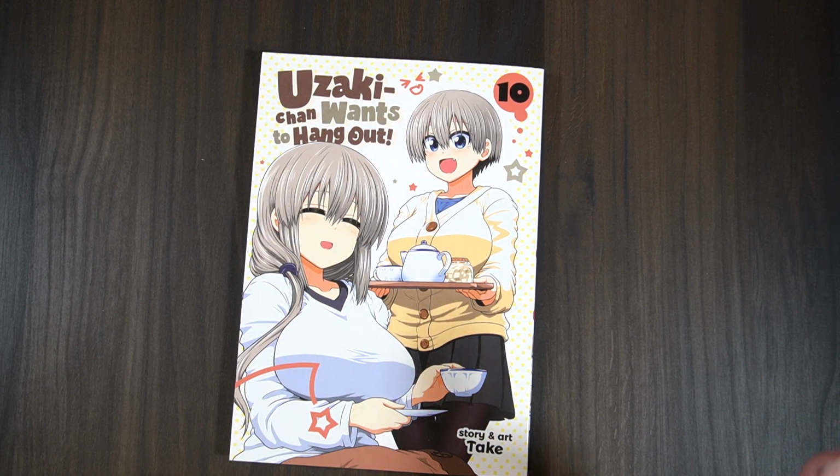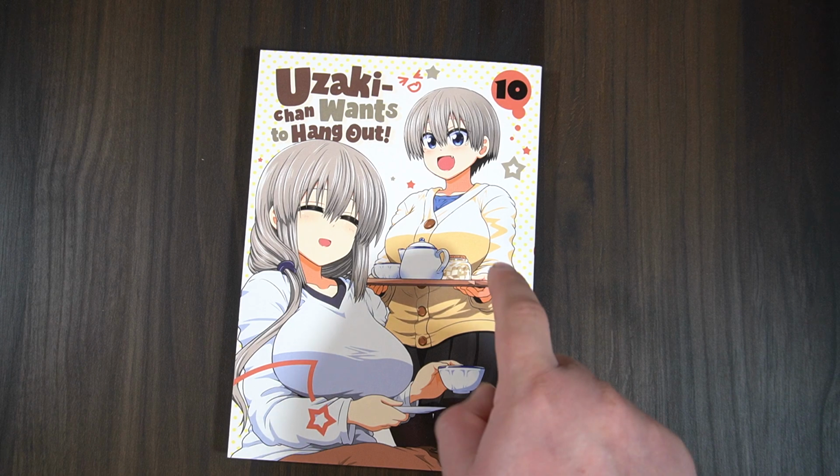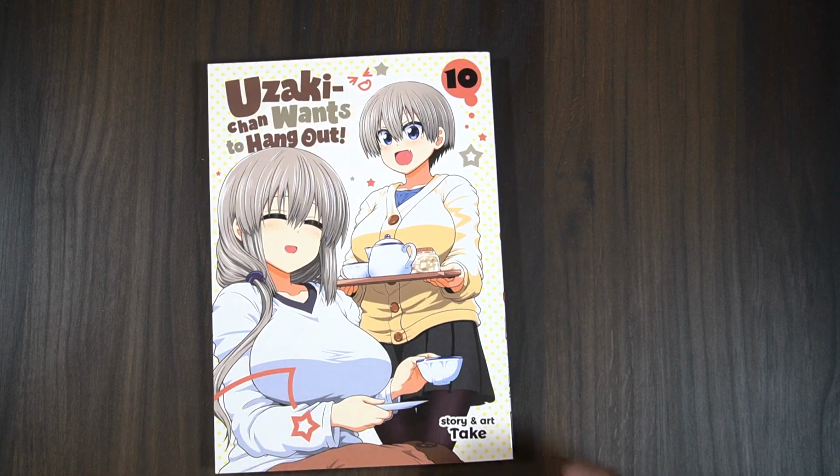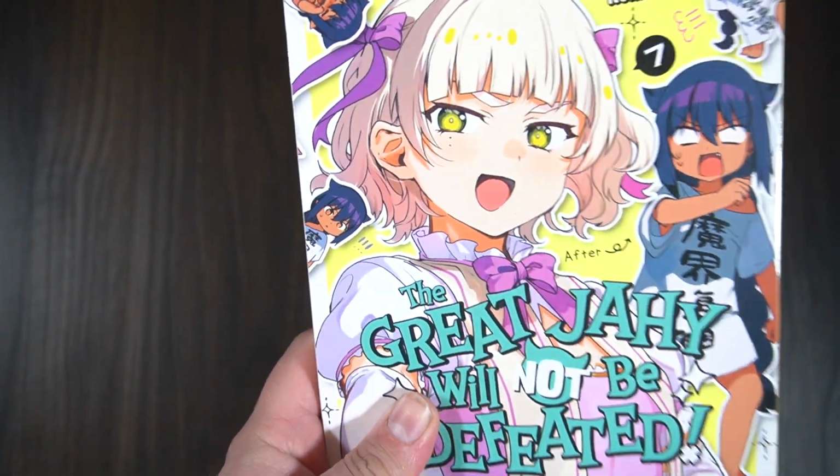No more color pages in Witches of Adamas. No more embossing on the Saki-chan Wants to Hang Out. What's going on? What are we paying for now? Like, y'all are charging a premium, but keep taking away the good stuff. What the hell? Slacking. Do better.